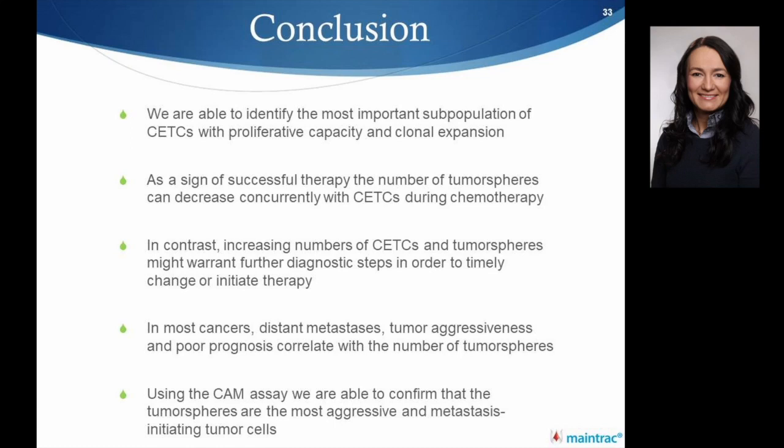In conclusion, we are able to identify the most important subpopulation of CETCs with proliferative capacity and clonal expansion. As a sign of successful therapy, the number of tumor spheres can decrease concurrently with CETCs during chemotherapy. In contrast, increasing numbers of CETCs and tumor spheres might warrant further diagnostic steps in order to timely change or initiate therapy. In most cancer, distant metastasis, tumor aggressiveness, and poor prognosis correlate with the number of tumor spheres.